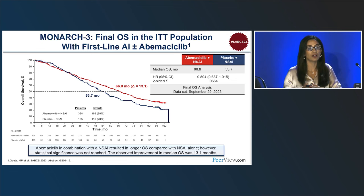But I'd like to point out that if you think about the first-line patient population for all CDK4/6 inhibitors, this was a smaller patient population. The sample size was smaller and it was a 2:1 randomization. It could be a numbers game, but at least numerically, and looking at the curves, we see that there is a benefit with overall survival, which was not the primary endpoint.